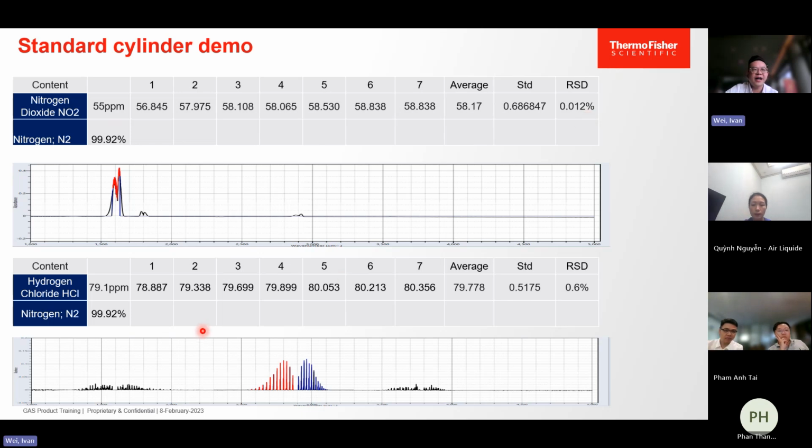I also did a really tricky gas with Air Products Taiwan. They are trying to test hydrogen chloride, HCl, as they are preparing standard cylinder gas for incinerators for CEMS application purposes. As you can see here, our expected concentration is supposed to be about 80 ppm. Our average is about 79.77 ppm, our RSD is less than 1%, and we have really strong IR absorbance for this analysis.